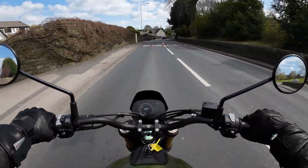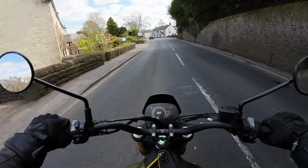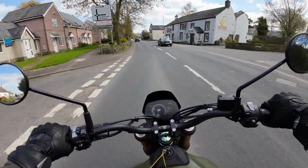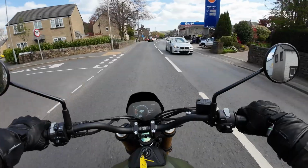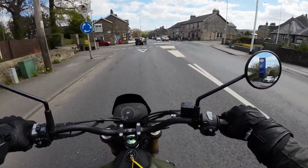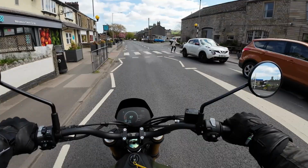The suspension is firm. The handling, the steering is very neutral. On the Honda Hornet, which I test rode the other day, at first it dropped in like that, but that's just down to tyres, and possibly a little bit of steering geometry. Oh, we're in Caton now, by the way.